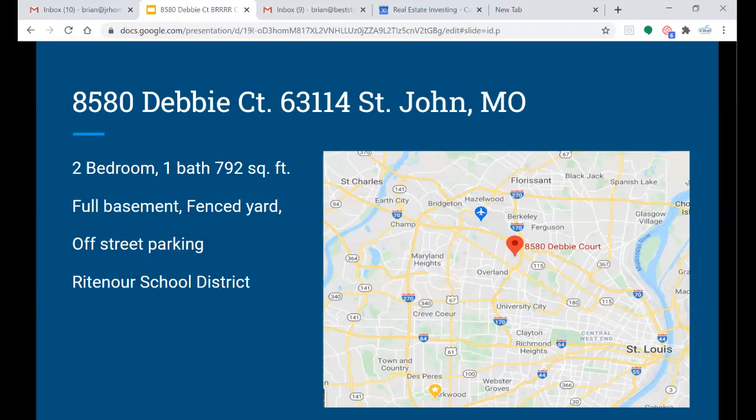About this property here, we like to try to stick to houses that are traditional three bedrooms, close to 1,000 square feet. They just tend to be in more demand and rent out easier. This is a two bedroom and 792 square feet, but it's in the ideal neighborhood that we're looking to stay in. The house was very solid, good bones. Just felt like we couldn't go wrong on this deal. It was such an easy deal from start to finish.